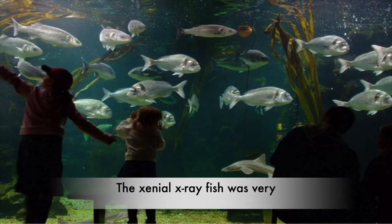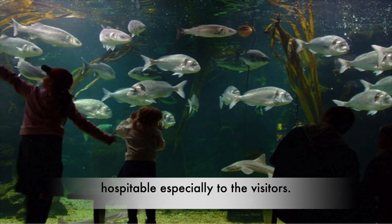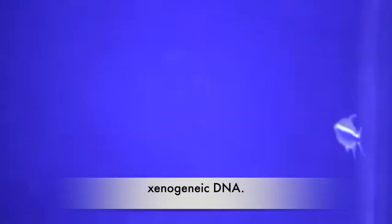The xenial X-ray fish was very hospitable, especially to the visitors. The fish glows because of its xenogenic DNA.